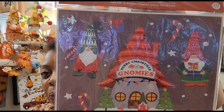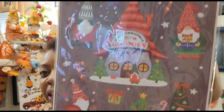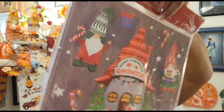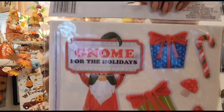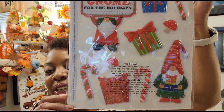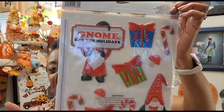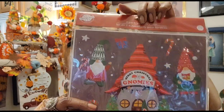They got the little gnome house with all the gnomes, candy cane, the gifts, and it looks like this, a gnome on a sled, the Christmas tree. And then I turned it over and I was like, ooh, look at that, puffy stickers. Y'all know I'm just a big kid. When I see stuff like this, I'll be like, ooh, pretty. So it's got the puffy stickers on the back and then it's got the clings on the front. I thought that was so darling.